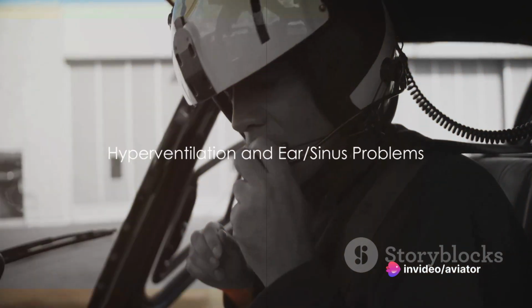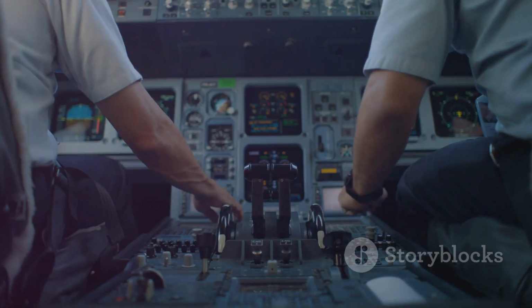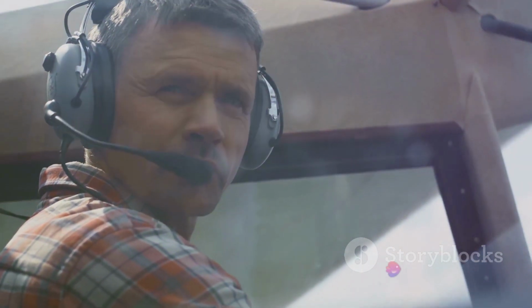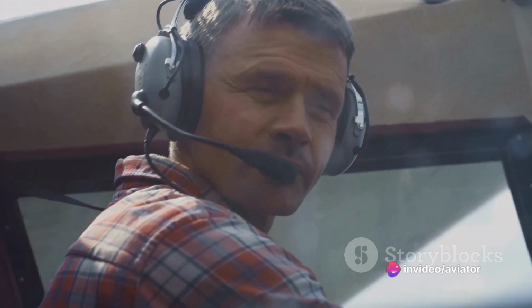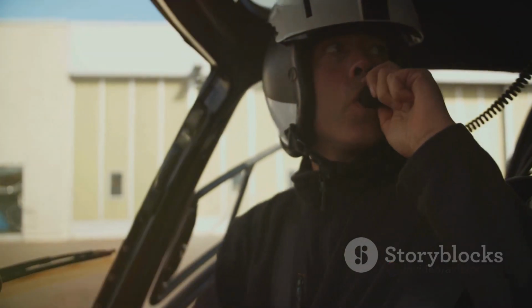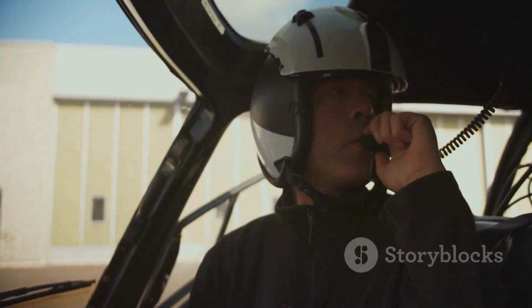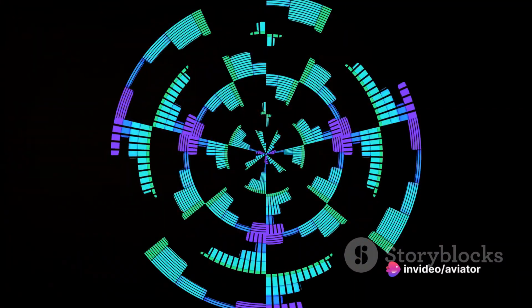Ever experienced rapid breathing or discomfort in your ear during a flight? It could be hyperventilation or ear and sinus problems. Hyperventilation is a condition that can occur when you're in the cockpit, and it's often driven by stress or anxiety. Rapid breathing reduces carbon dioxide levels in your body, leading to lightheadedness, tingling in your limbs, and even muscle spasms. The key to dealing with this is to practice controlled breathing techniques.